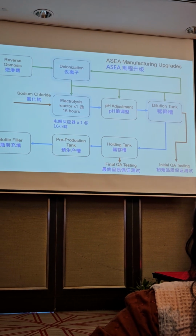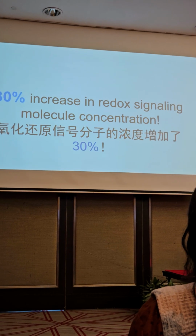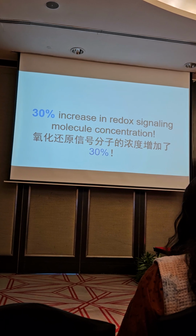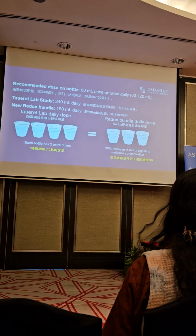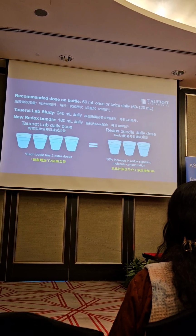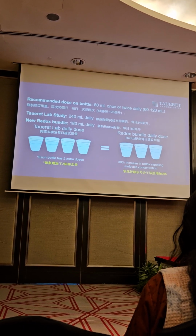Now, these improvements in the process led to a better product than the process of 2017. So what that means is the product today is 30% more concentrated in redox signaling molecules than it was during the time of the Torrey Lab study. What does that mean for you, the user, the customer, the associate? It means that you have a better, more effective product today than they did during 2017 during the time of the Torrey Lab. In fact, you can take the same amount of redox signaling molecules that they were taking during the lab study, instead of 4 cups, with 3 cups.